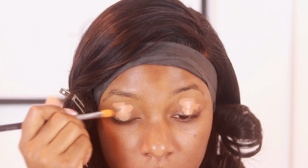That brush is not the one I want. I'm going to use this brush right now. So I'm just using like a flat shader brush to blend in the crease. All over my lid actually, not just my crease.